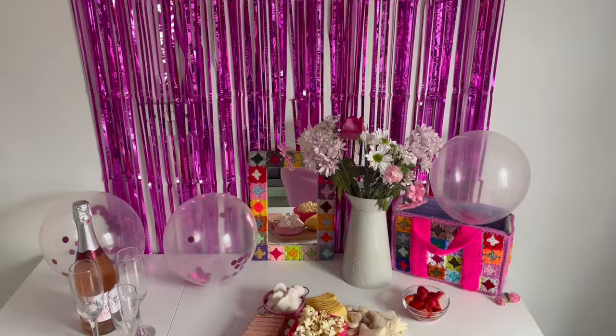So, Saturday, we had the pink celebration. We did the pink grazing board for all three of us. We had pink bubbles in our glasses and we all did the clink clink. And we had the pink dress code, the pink decorations. It was lovely. It was really, really lovely.